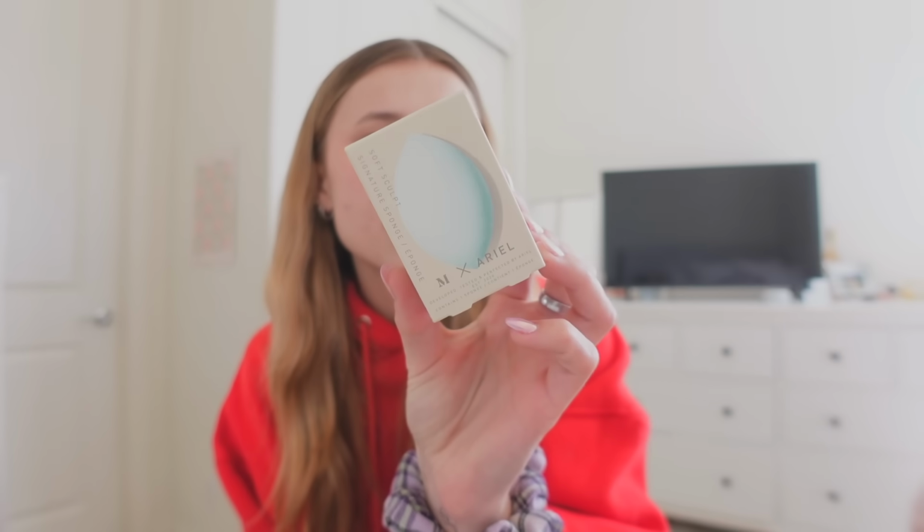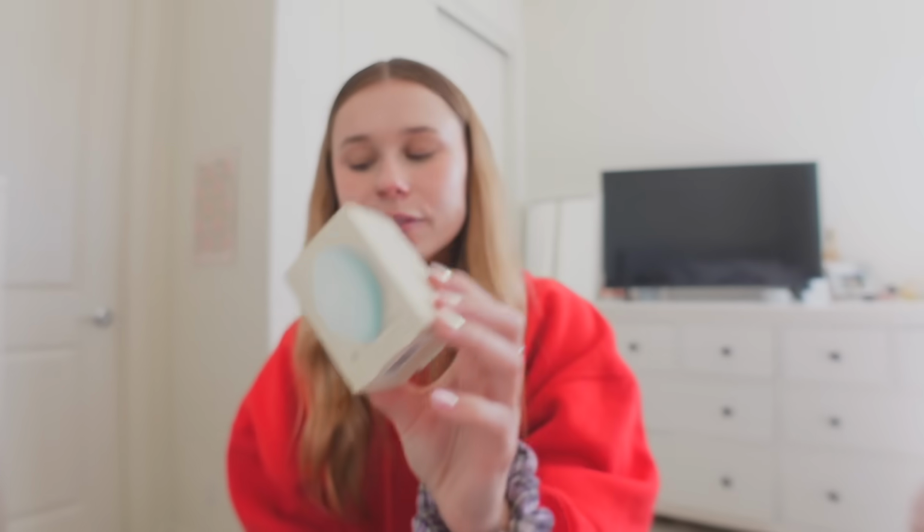I also got this new Beauty Blender. I actually do own this. This is what mine looks like. I've washed this quite a few times and it's just definitely time for a new one. So I got a restock of that as well.